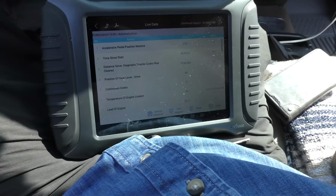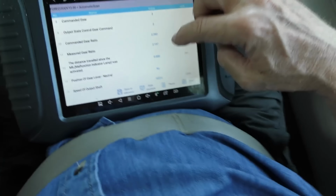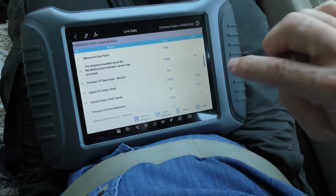It doesn't have any codes in the transmission. But it does slip a little bit while you're driving. You can feel it slip, but it'll have a little jerky shift. So we're going to live data. We'll select them all, and we'll take it for another road test. Oh, shut up, you stupid seatbelt. So here you go with the live data. While he's driving it, we'll check stuff out.